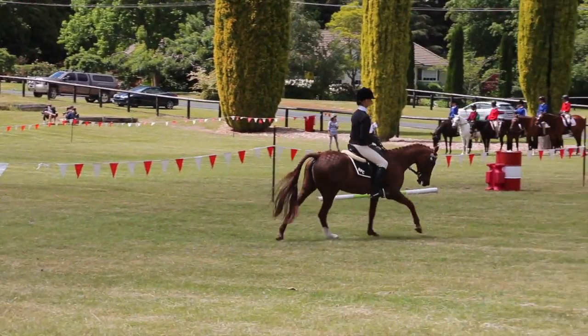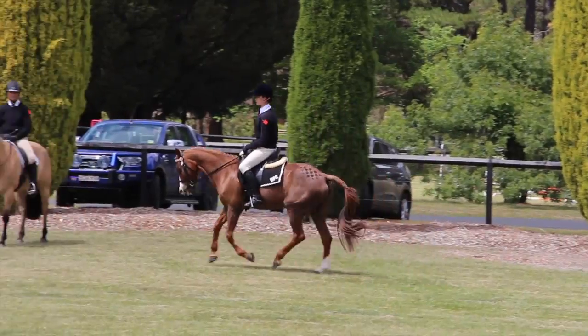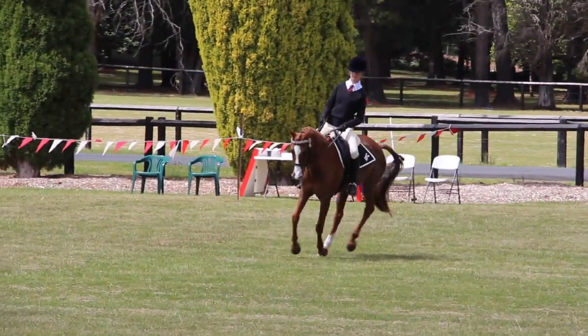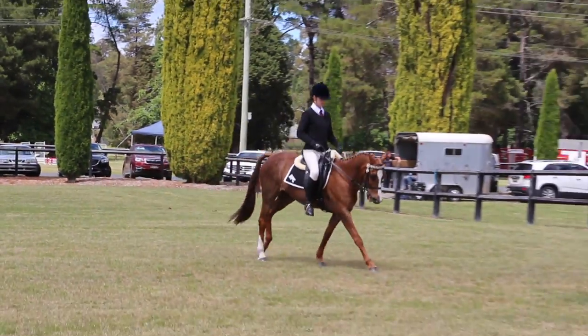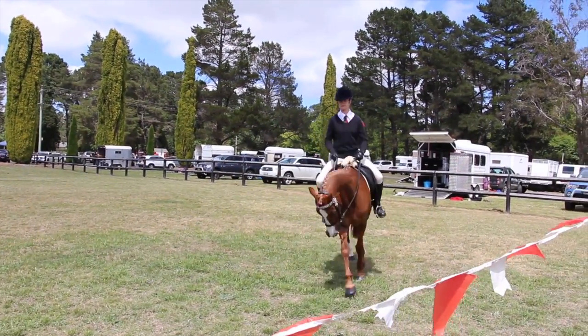You can see her mouth open a little bit because I was a bit too strong, because we were just fighting against each other, and all she wanted to do was just go, and I was like, please, no, please. And here again she falls into a canter, and then I pull her back to stop her. She keeps going and I sit deep and she's still just, yeah.